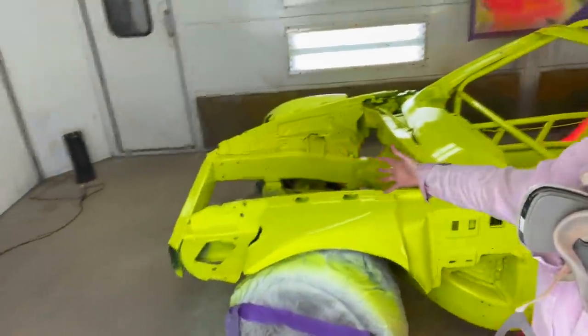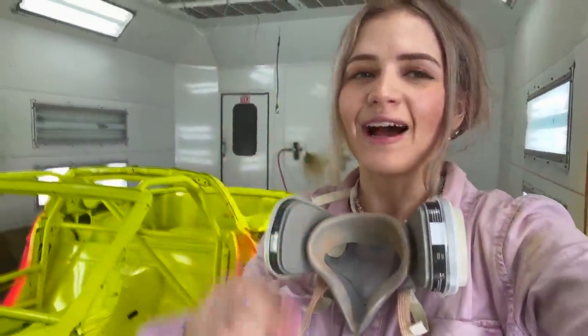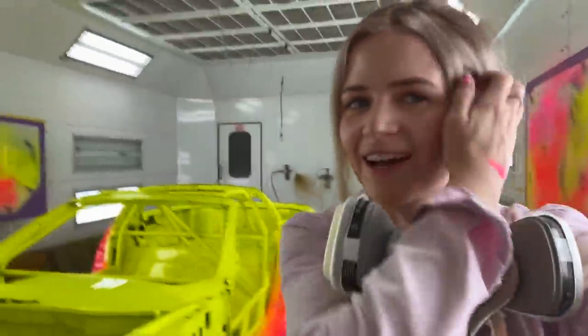Officially done. I have a plane to catch. I'm pretty stoked on how it turned out, and I just cannot wait to see this thing in the sun. So this is where she's gonna stay to fully cure and dry off, and I'll be pushing her outside for the first time probably Monday or Tuesday when I get back.